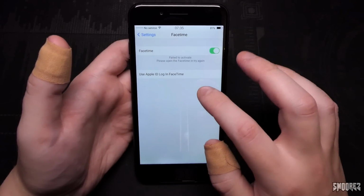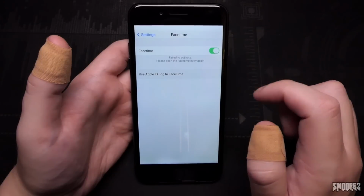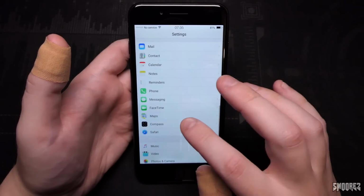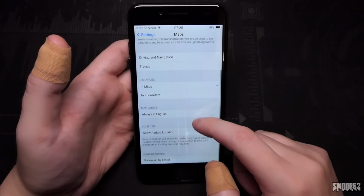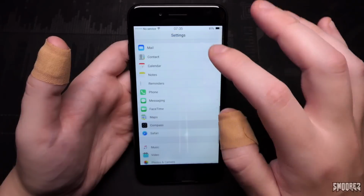FaceTime. Oh, okay. Failed to activate. Please open the FaceTime and try again. Use Apple ID login FaceTime. Okay, that doesn't work. Maps. Looks a little something like that. Compass. Use True North. Certainly will.